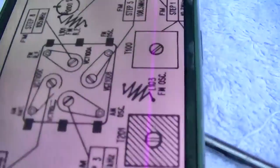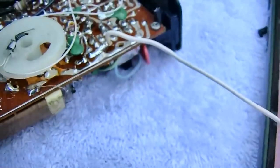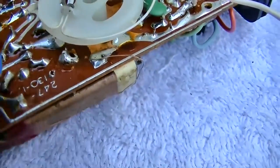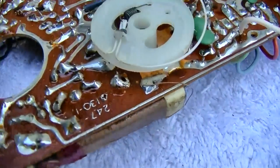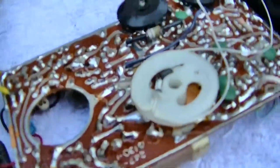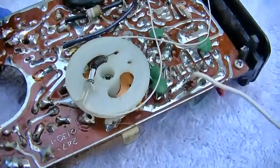You look here, it says AM antenna, AM oscillator. So I think I got that hooked up to the right place. I'm not sure. I got the speaker hooked up. Let's get a 9 volt and see what it does.